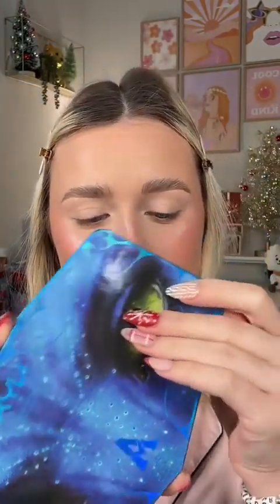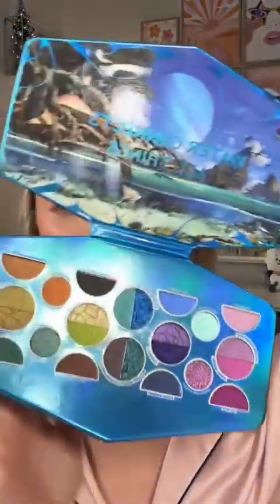I don't have any brow products, so we're just going to do my brows regularly. Brow palette, you already know I have to try out the new NYX x Avatar because look at how beautiful that is. Are you kidding me? These eyeshadows slayed.